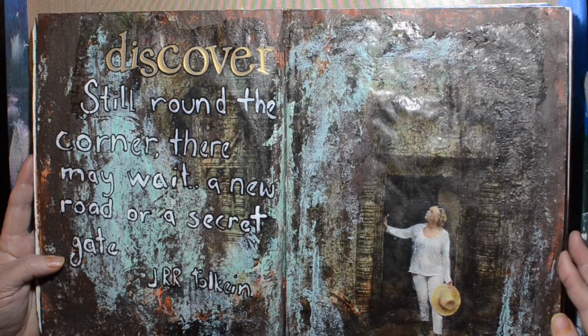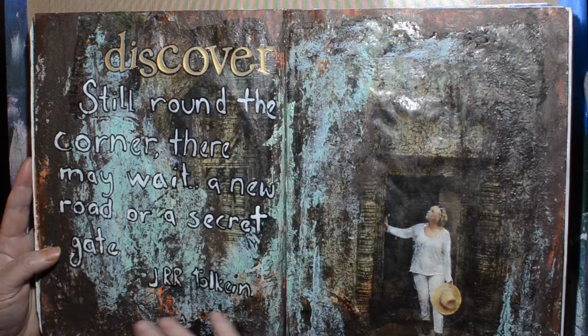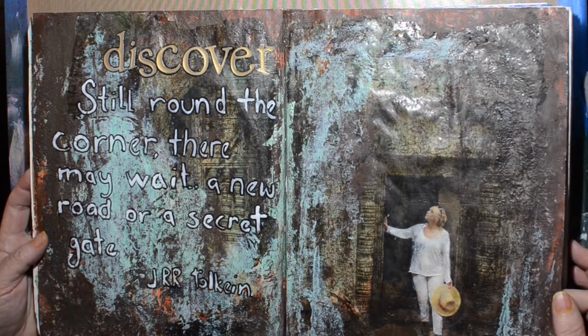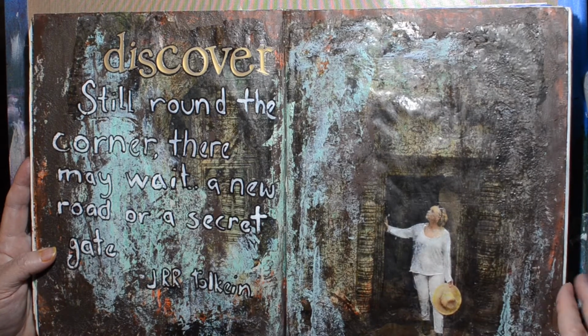This one, I really like this one too. It has more of that sort of rusty, gritty stuff going on. This was June of 2020. And if you can't read the quote, it's "Discover, still around the corner there may wait a new road or a secret gate." Yeah. Alright.